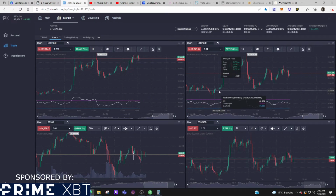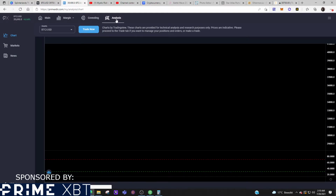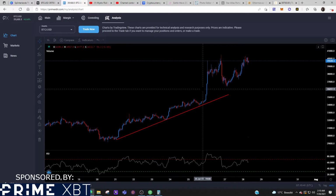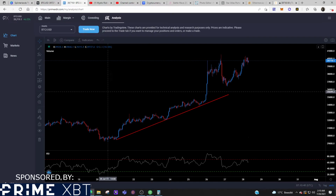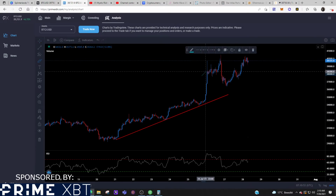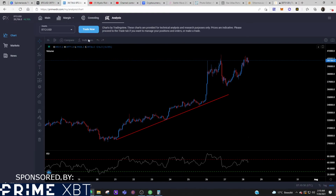And of course, yes, there's other TradingView type systems that allow you to see stuff like that, but let me show you a little bit of something. Boom. How you like them apples? TradingView inside of PrimeXBT. Isn't that awesome or what? And I can draw on it and all sorts of things. I can make my trend lines. I can doodle whatever I want to do. So this is pretty awesome.